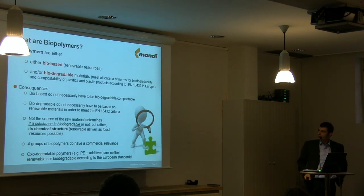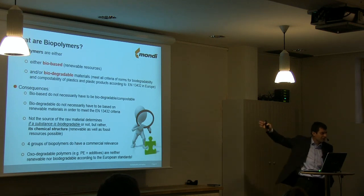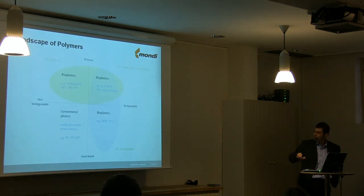I think we also had a definition of the biopolymers, so either they're bio-based on renewable sources and/or biodegradable. So in consequence, not every biopolymer from renewable sources is compostable, and not every compostable biopolymer is derived from natural sources. But I think my Swedish is very, very bad. I think "tack" is the only word I know, but I think you explained this quite well and quite extensively. So, okay, then I can skip that. I think this picture is quite similar to yours, so I can skip that.